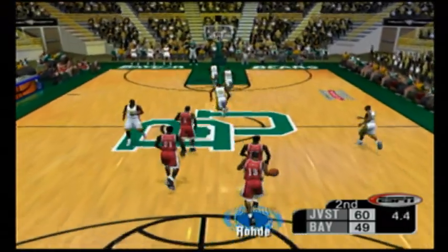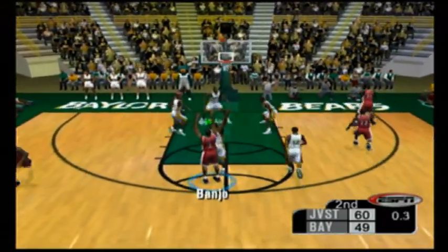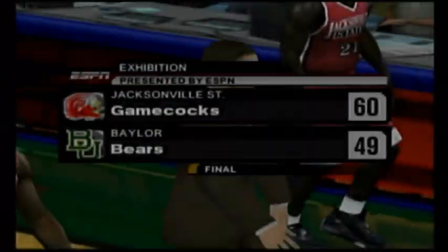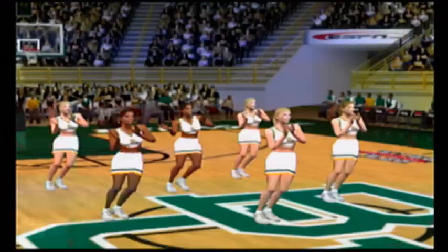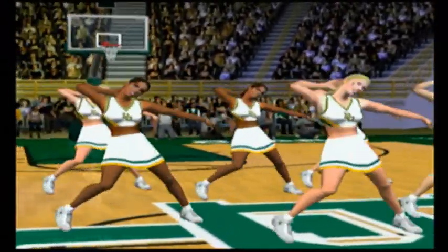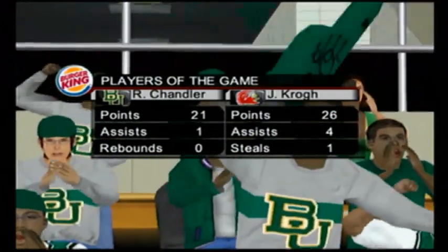Rohde grabs the defensive rebound. And that's the end of the game. The final score, 60-49. Here are tonight's Burger King Players of the Game.